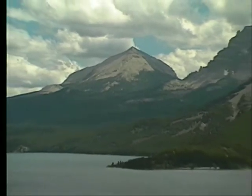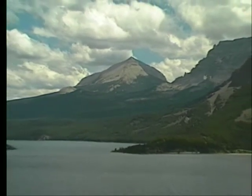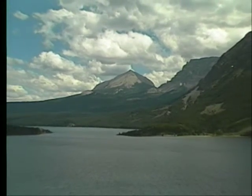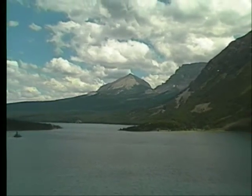On the east side of the park, the largest lake is St. Mary Lake. Like most of Glacier's lakes, this lake is narrow and long, about 10 miles in length.